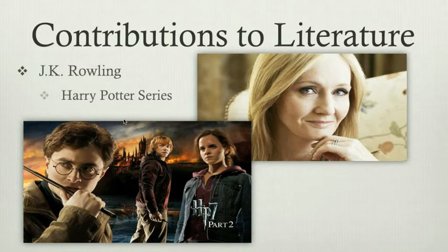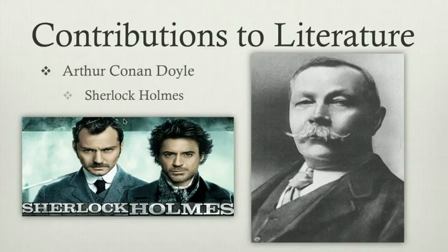Talking about very famous British authors, especially in the modern era here, J.K. Rowling, one of the most famous female authors of our era because of the Harry Potter series, and she's made a lot of money off of that. When she started writing the Harry Potter series, she had nothing, and now she's a billionaire, and certainly gave the world a set of characters that will probably be loved and enjoyed for generations. So J.K. Rowling, very well known for the Harry Potter series.